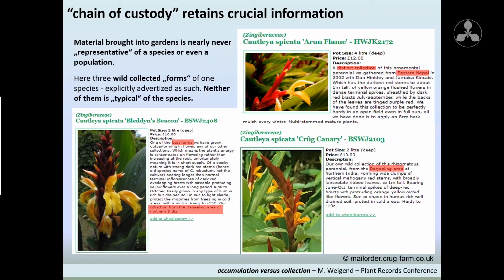Usually, if you get commercial material, you may even be told where it's from, but you won't get any qualifying information. And here you can see those are 3 representatives of Cotlea spicata, all given fantasy names, and coded with a code number, and then you get a source area. Now, if you lose that source area, the material immediately loses its value, but you can also see that here, for instance, in this single catalog, from the same Darjeeling area, you get different ecotypes or morphotypes of the same form. Reducing them to a species name and giving them a number would, of course, be a major fallacy.